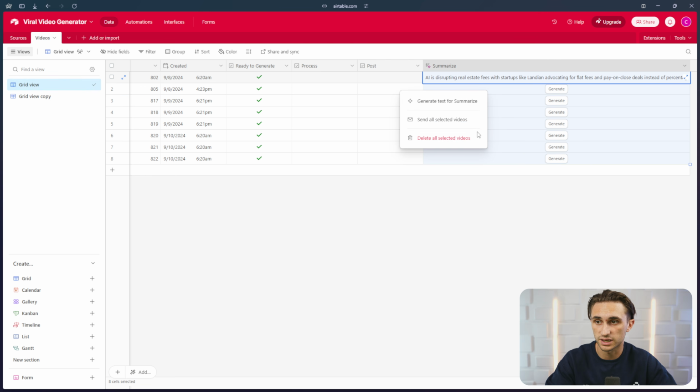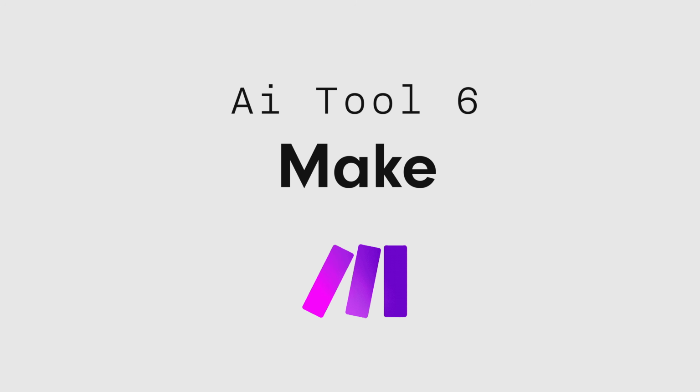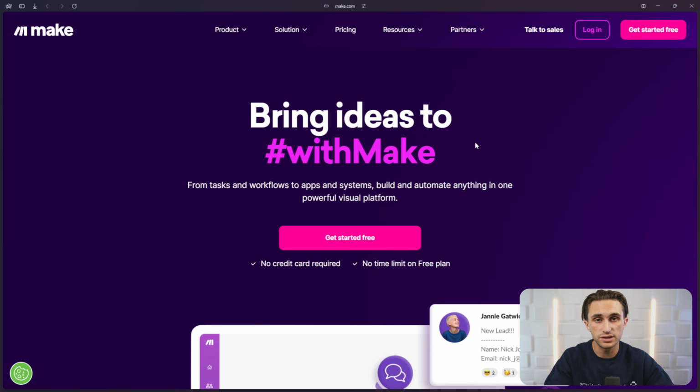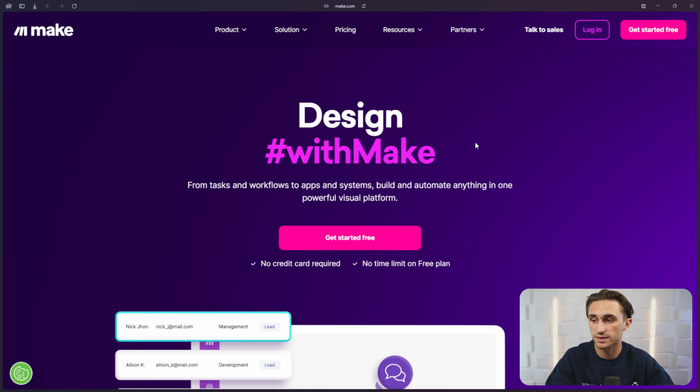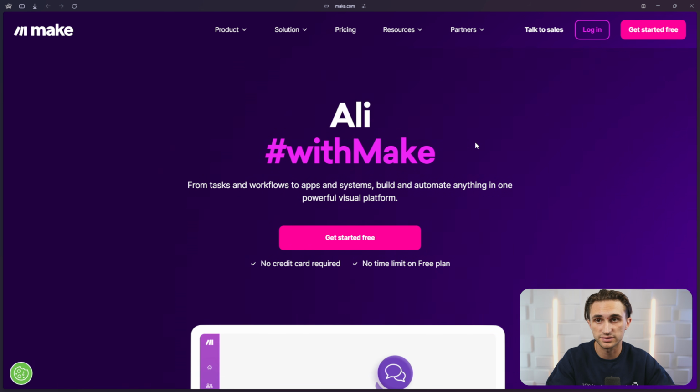But what if you want to use tools outside of Airtable and you just want to use Airtable or Notion as your backend database? Well, look no further than Make.com. Make is leading the way in automations, and I used to be a big fan of their competitor Zapier, but Make is just the best one out there. I have nothing else to say.